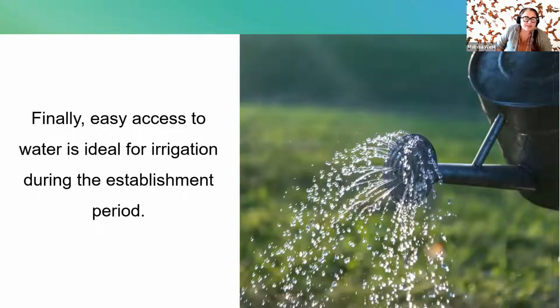And then finally, with site selection, you want to think about access to water. You want to have easy access to water for irrigation, especially during that establishment time. Depending on the plant, that really can vary from 3 months to 2 years. So you want to make sure that you have good access to water. You can supplement that with hand watering or even using a rain barrel to collect rainwater. Once those plants are established, less water is usually required. So establishment time is a very important time to make sure you're getting water to those plants.